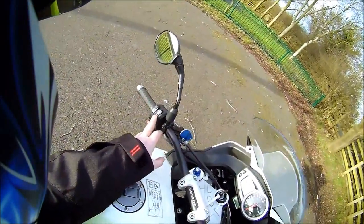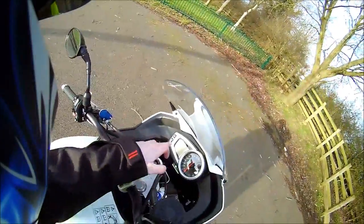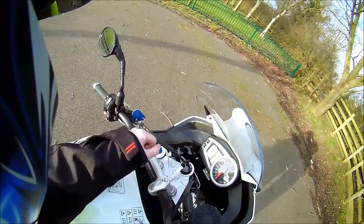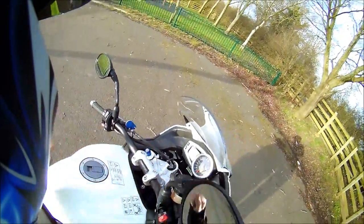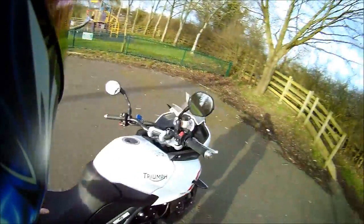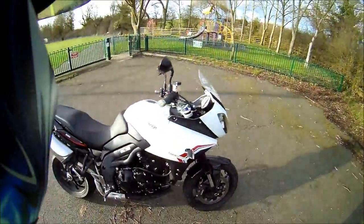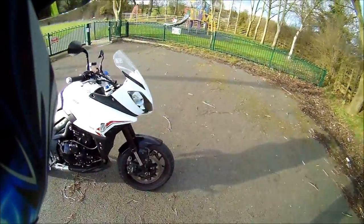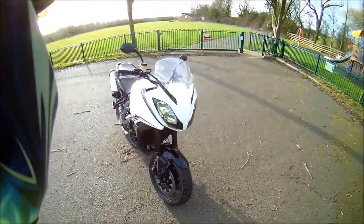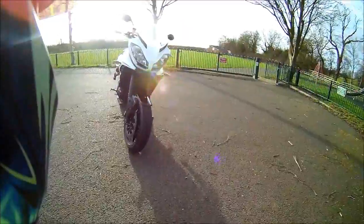I do like this addition, the information selectors here controlling the display there, so you can do that while you're riding, which is good if you're on a long trip. The mirrors are good. We like the mirrors. Just generally good mirrors. There we go. That's about the story for the Tiger Sport.